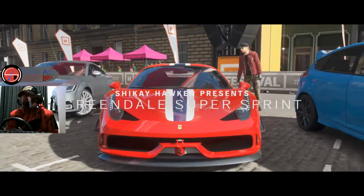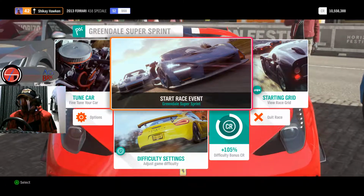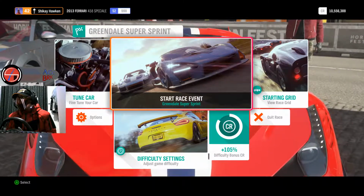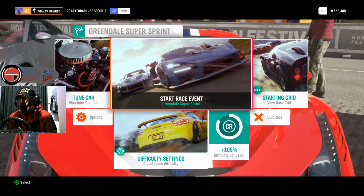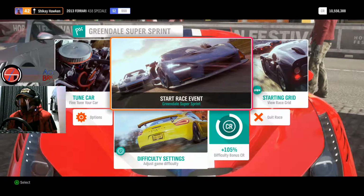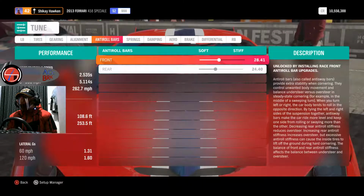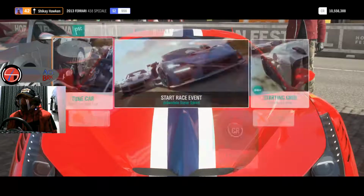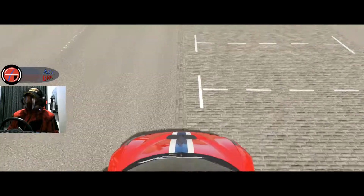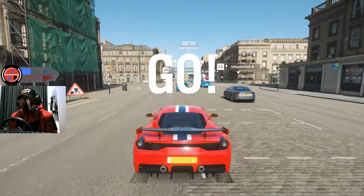Alright, we are back to Grindel Super Sprint again, because I need some sprint race and this is the nearest one. And well, I haven't adjusted anything as of now, but I may want to make this anti-roll bar a bit softer on the front because it's so understeery. It's with my base tune. Yeah, this is actually my base tune from Leon.